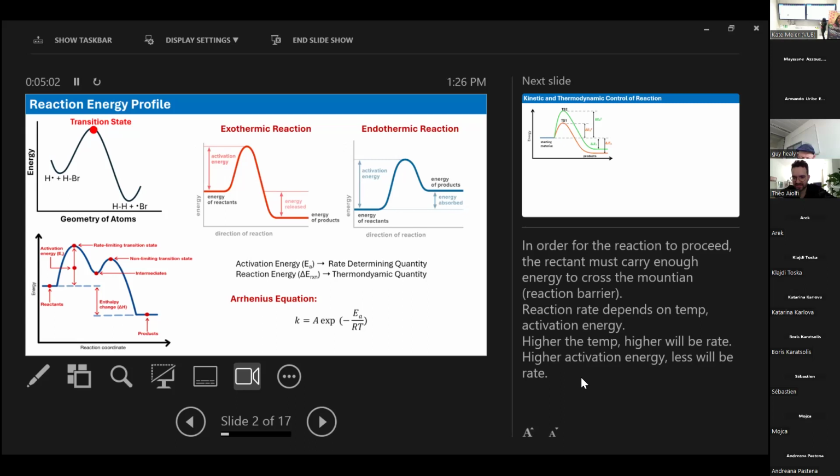So the lower the reaction energy, the more stable your product will be. And if I talk about the rate or the speed of the reaction, there are basically two factors. The first is the temperature: the higher the temperature, the easier it will be for the reaction to take place. And the second is the activation energy: the higher the activation energy, the more difficult it would be for the reaction to take place.